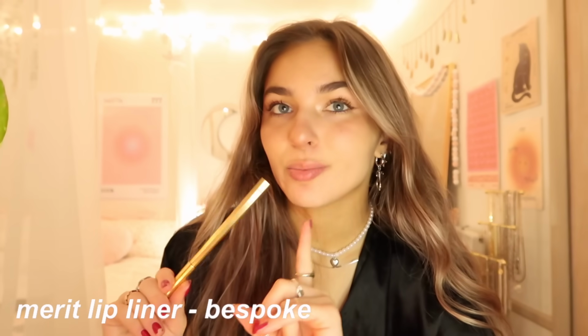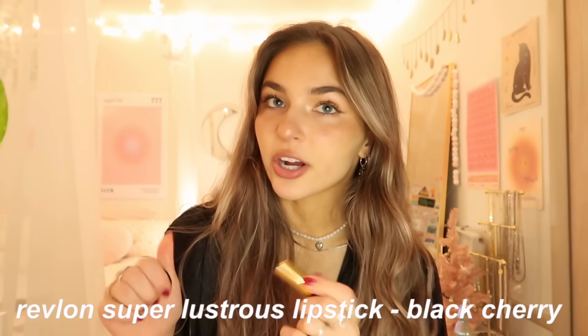For the lips, I'm using this Merit lip liner. It's in the shade Bespoke. Oh, that word sounds weird. I'll just lightly line my lips. It's kind of like a brownie nude-ish color. I'll put a blot of Revlon Black Cherry lipstick in the center kind of. And sometimes I also will top it with the Glossier Hot Cocoa. It just adds a little glossiness on top and moisture, but it's the same color as the lips already.